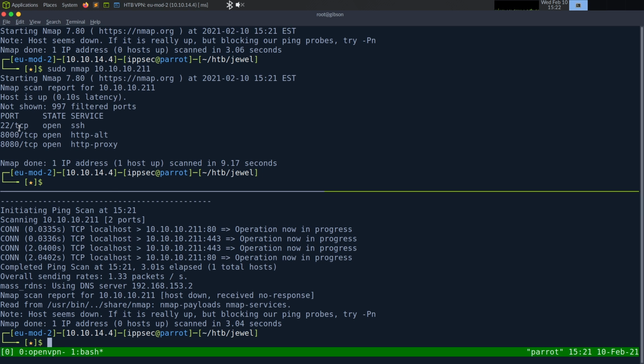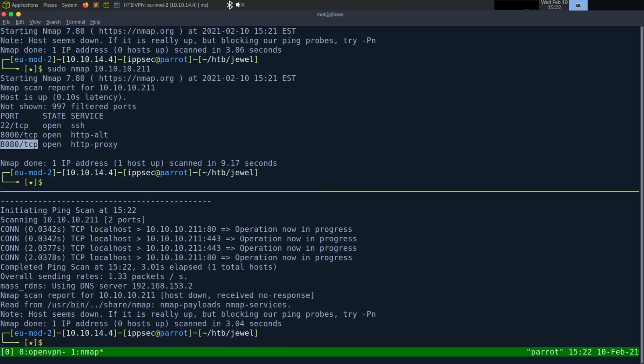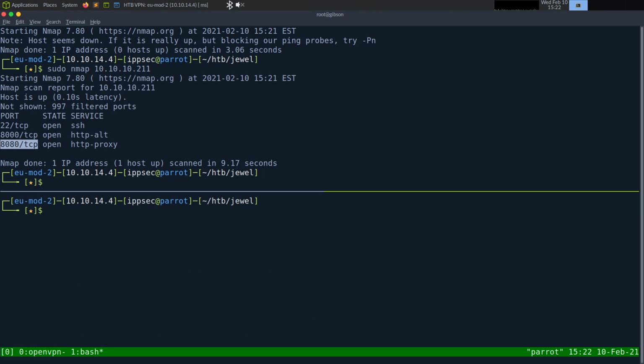But since this box is listening on 22, 8000, and 8080, none of these host discovery ports are listening, so the box thinks it's offline. Even if we specify the exact ports we want, because host discovery fails, it doesn't actually scan those ports. So that's why the root privilege is important. And it needs root privilege because it interacts with raw sockets in order to do that ping, and low privilege users can't do that.